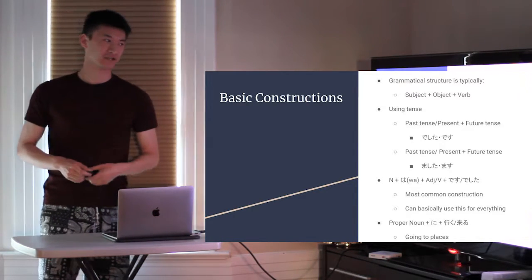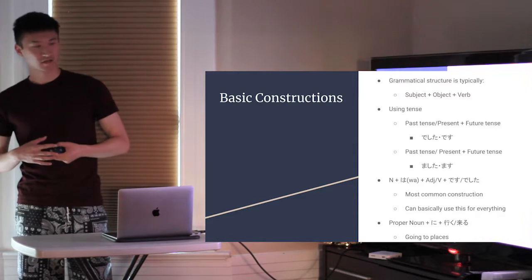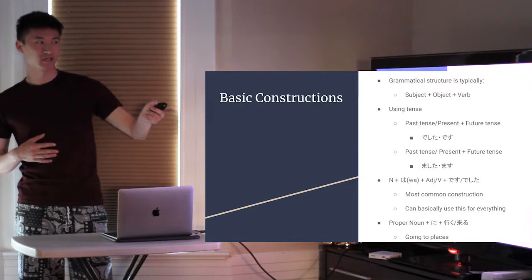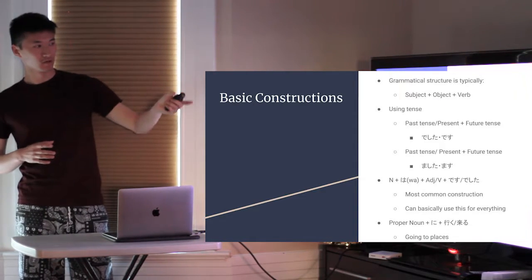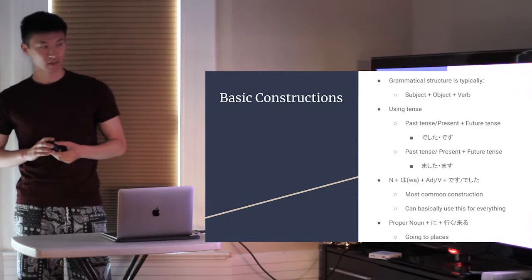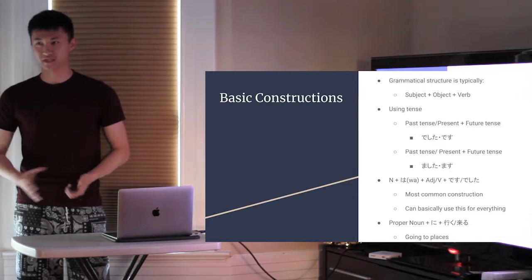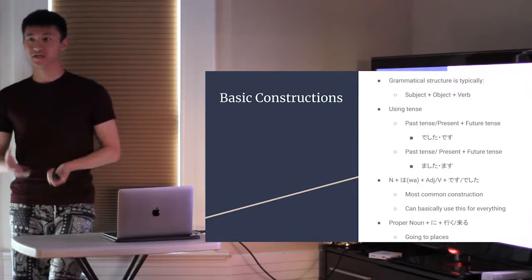Oh, I can't think of it right now, but a couplet is the very last part of a sentence, and the basic couplet is des or deshita, and I wrote it in the order that I did. So using tenses, deshita is past tense. Present tense and future tense is des, because there's no actual future tense in Japanese like English, such as the ing words that we use.